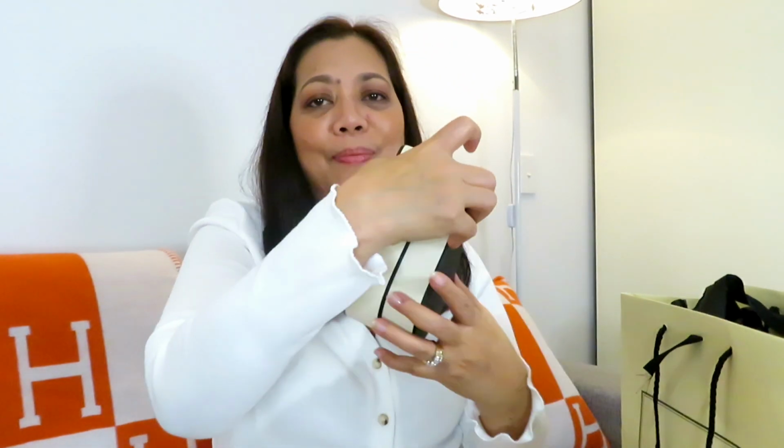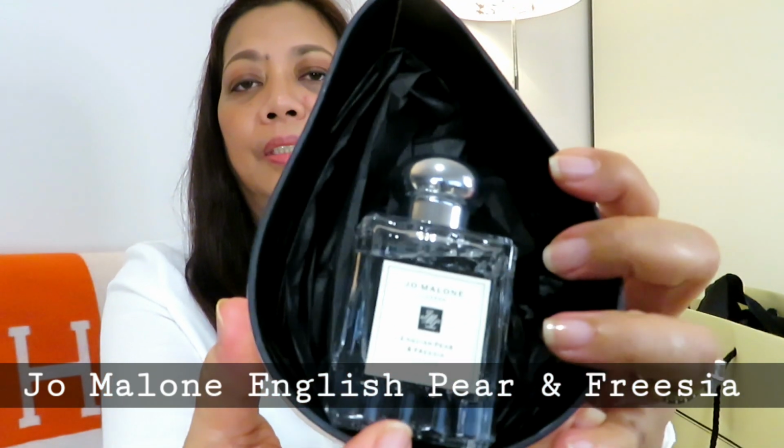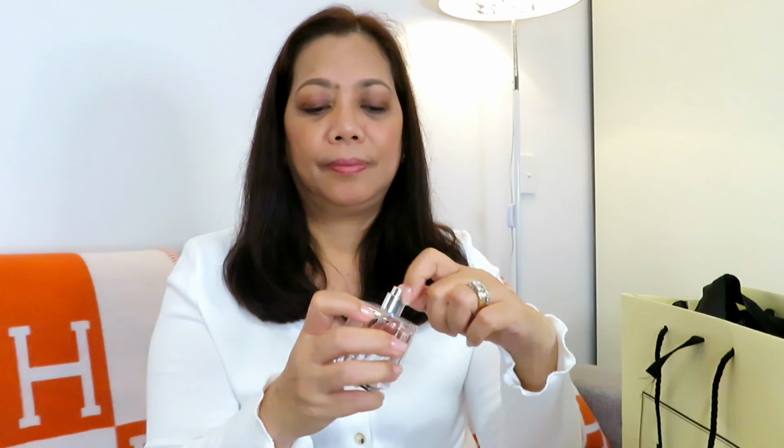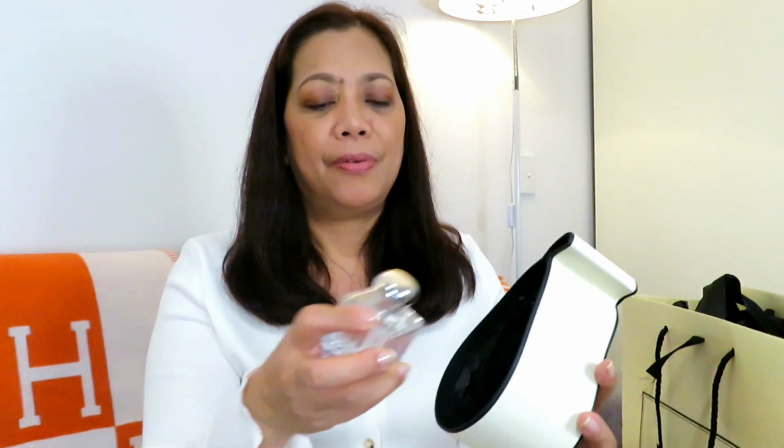I got, oh, smells so nice from here. I got a limited edition packaging of the scent English Pear and Freesia. So this is English Pear, really smells so nice. Oh my God. Oh, smells so nice. So this is English Pear and Freesia from Jo Malone in a limited edition packaging.